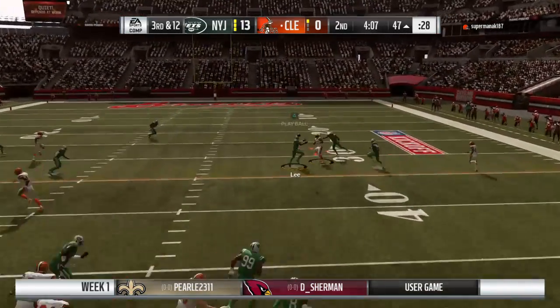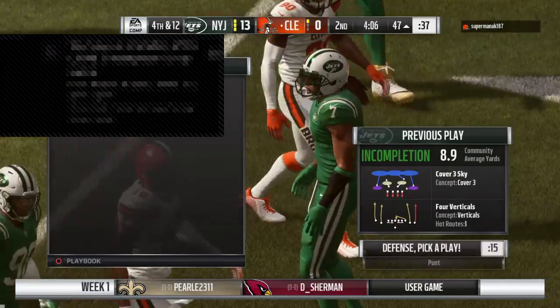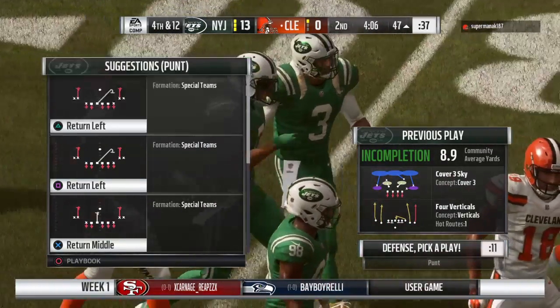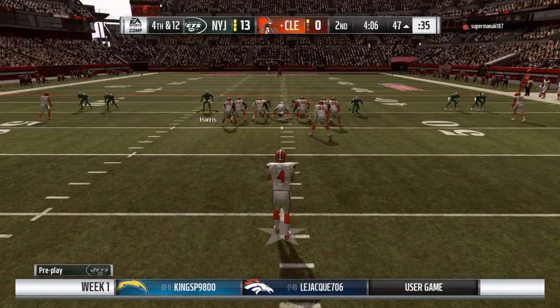A shotgun snap for Locke. And this is going to be incomplete. Darryl Roberts right there on the coverage. Certainly looked like they were getting ready to convert there on 3rd down, but what an effort to get his hand on that one, knock it away, and brings up a 4th down decision. On 4th down, the Browns hand things over to the veteran Britton Colquitt to punt.